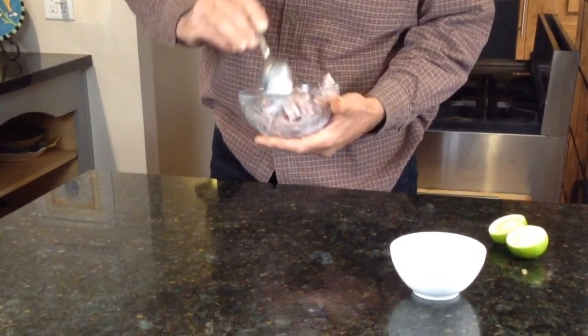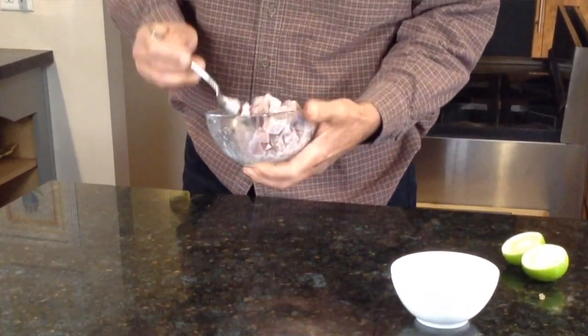We got our lime squeezed on there. We're gonna add a liberal amount of some kosher salt here, and we're gonna mix it up. And then we're going to let it sit in the refrigerator for about 10 or 15 minutes, and then we're going to actually rinse it before we mix it with our vegetables. So this is a very French-Chinese approach to poke. Let me put this in the refrigerator, and then we'll make our dressing.